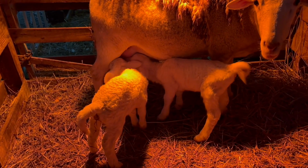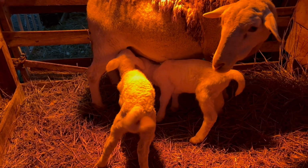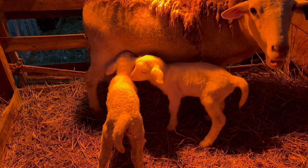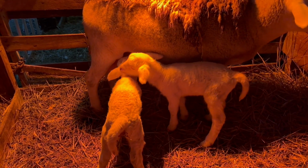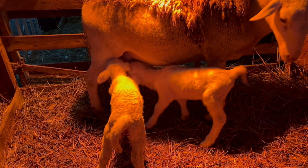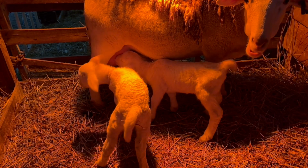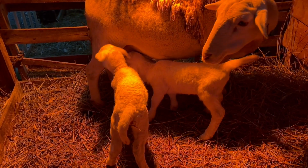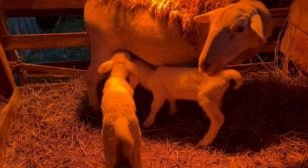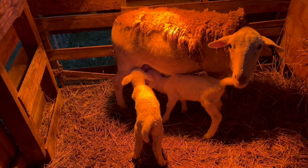So I wonder why it's like they keep trying to eat on the same side at the same time. Anyway, they must be figuring it out because they look perky and all those things, but we'll be checking on them.